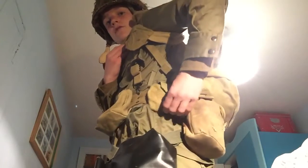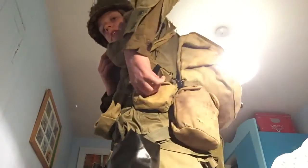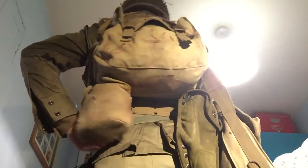Moving further around, I have another rigger pouch, same as this one, basically stuff for ammunition on D-Day, and eventually I'll just put other things in there. Further around, I have my M36 canteen cup and cover.